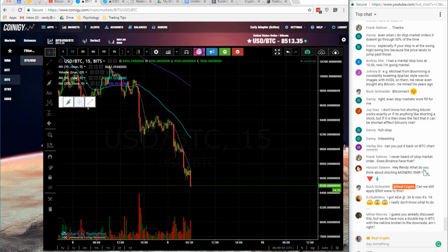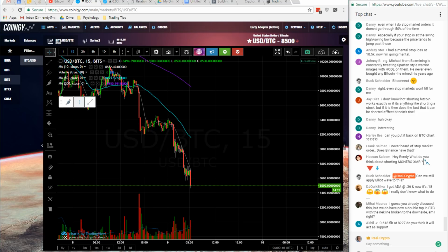Yes, Binance does have a stop market order. There's a blue arrow next to stop limit. If you click that, the first link is stop market. That's the first link there.